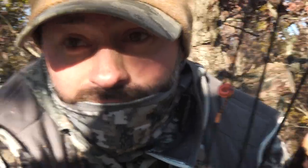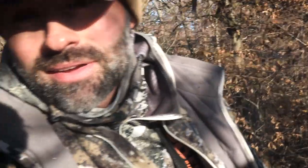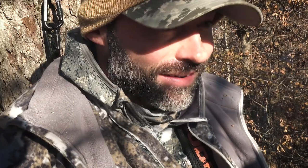See if I can get it in focus here. Well, I hope I'm in focus. I can't see myself, the sun's so bright. All right. Well, one doe, in addition to my wonderful morning I've had, she is down. The shot looked awesome, and I'm one happy camper.